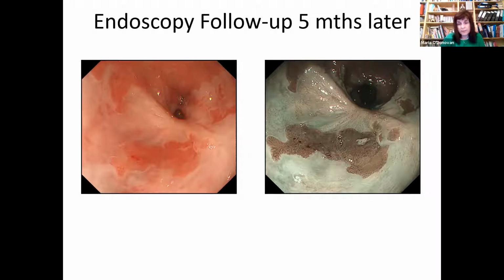So she had an endoscopy 5 months later, and there was some good healing. The white areas here are the squamous reepithelialization or squamous healing. There were still some red areas of Barrett's, and there was a slightly irregular area with a little bit of abnormality on the right-hand side of this area.